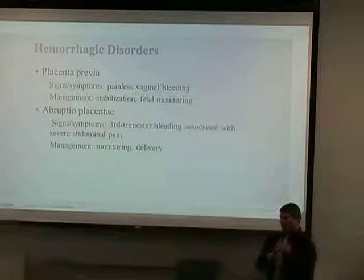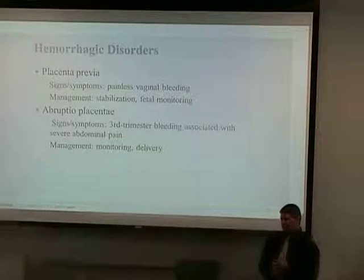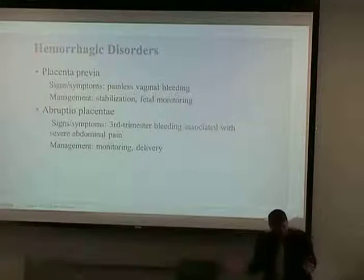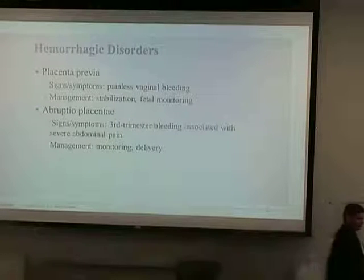And so we'll get this mom with incredible abdominal pain. She may or may not have vaginal bleeding, and we'll put her on the monitor, and the baby's got a horrible tracing. And we know that's an abruption. And then we just say, well, can we watch it? Is it going to heal itself, or do we have to go to a C-section? Okay?